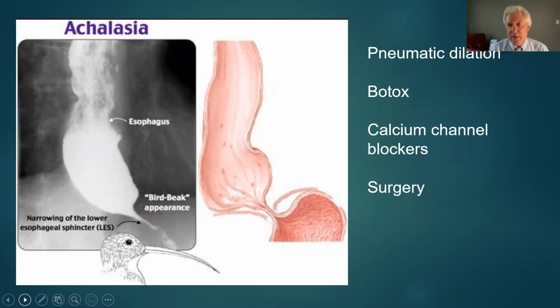There's a variety of ways to approach this. You can have endoscopy and have a dilation. There's also endoscopy-related surgery, a magnetic ring that they can place for incompetent sphincters, Botox injection, and other types of surgery. I also listed calcium channel blockers. That's a medication that you could use for this. They generally don't work, but it is one of the options. Next slide, please.